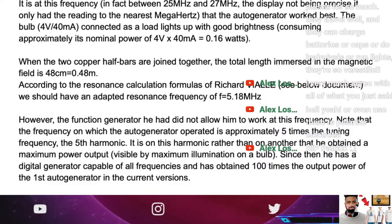When the two copper half bars are joined together, the total length immersed in the magnetic field is 48 cm equals 0.48 m. According to the resonance calculation formulas of Richard Viley, see below document, we should have an adapted resonance frequency of f equals 5.18 MHz. However, the function generator he had did not allow him to work at this frequency. Note that the frequency on which the auto generator operated is approximately 5 times the tuning frequency, the fifth harmonic.